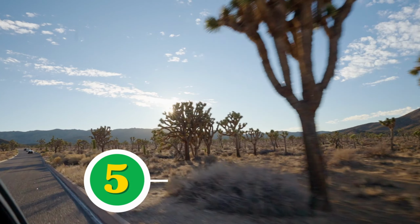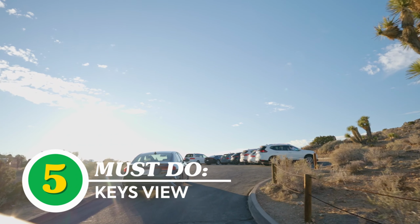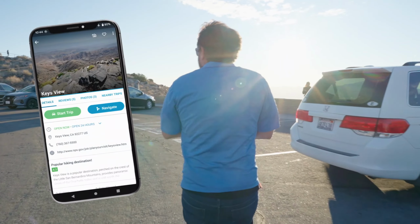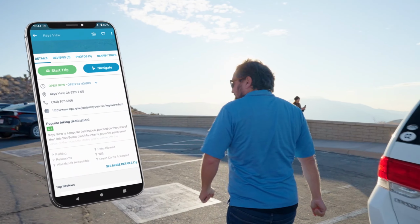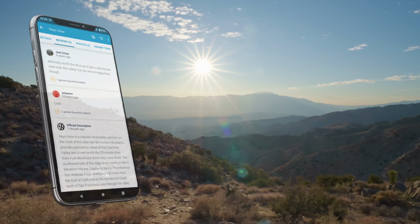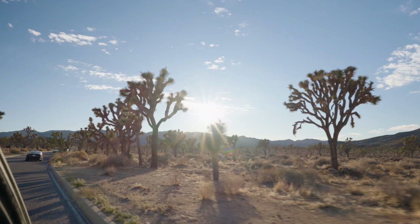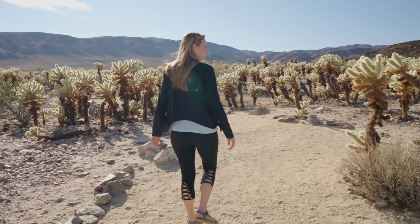So we've made it to Keys View, which is an absolutely beautiful, very high overlook that is beautiful at sunset or in the mornings, but it's also really cold. I don't have a jacket, so we're gonna try and do this as quickly as possible. You have to come here and stop and look at the amazing view, the valley and the desert, and it's just absolutely gorgeous.